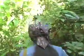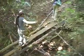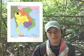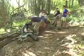And here we are starting the actual trek. At first it was pretty slow going, but it picked up pretty quickly. 2.5 more hours. We call this area the Matang area. So now we're close to Burma. From here to Burma, 70 kilometers by trekking, walking.